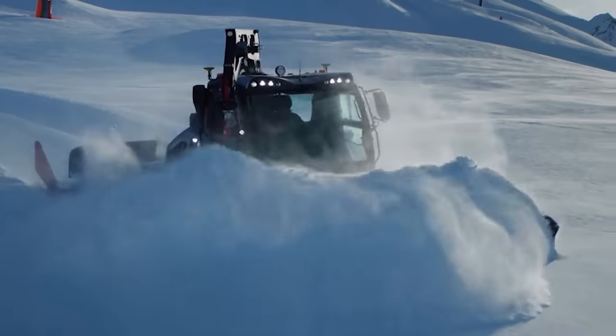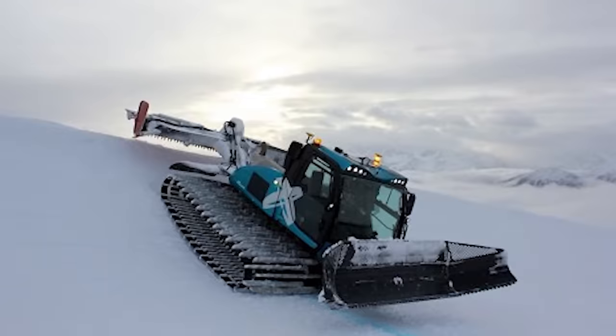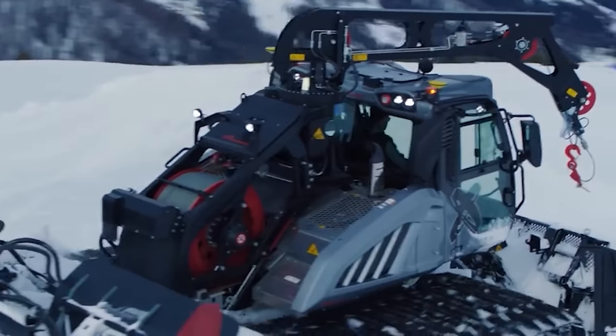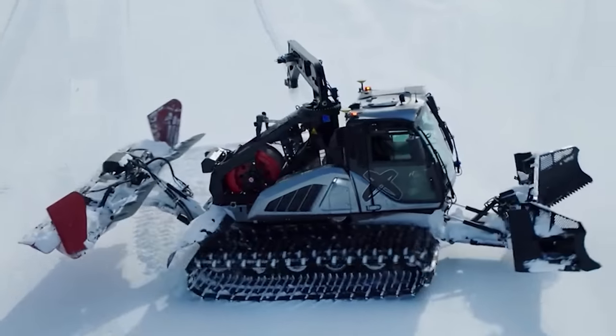The star feature, the PosaFlex tiller, paired with an optimized rear mounting frame. This combination delivers unparalleled fine-grained and deep tilling, even on the steepest of slopes. It's not just grooming, it's sculpting the snow to perfection.